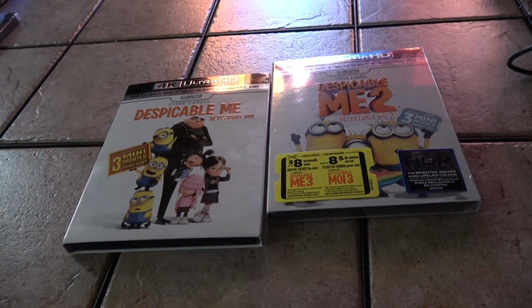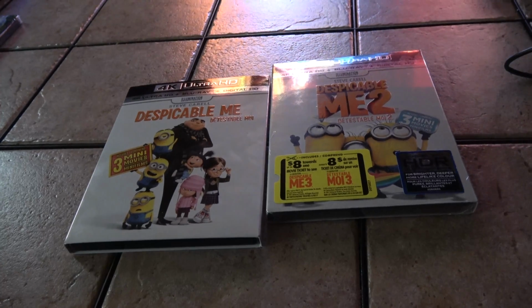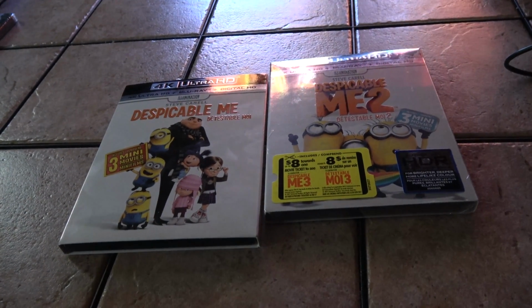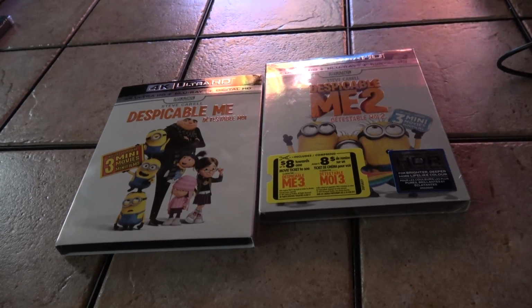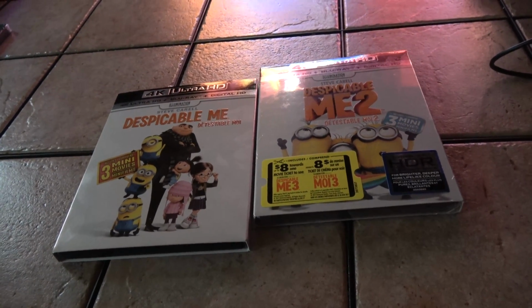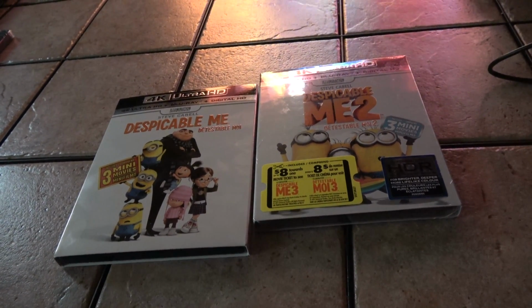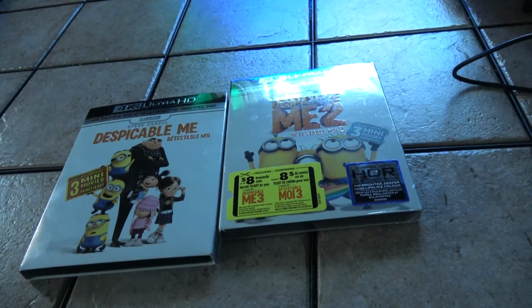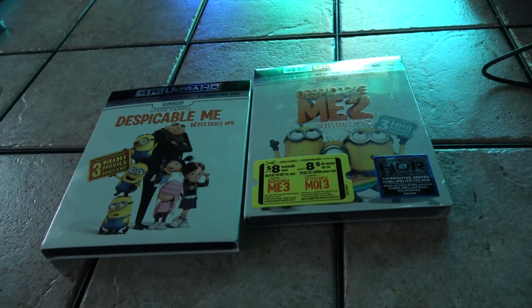If you're a fan of these movies, I would definitely recommend picking them up again. If you're a big HDR maniac like myself and a lot of the other people I know who watch the video, Despicable Me I think is a little bit better than the second one. The second one's good too, but the first one is my favorite.